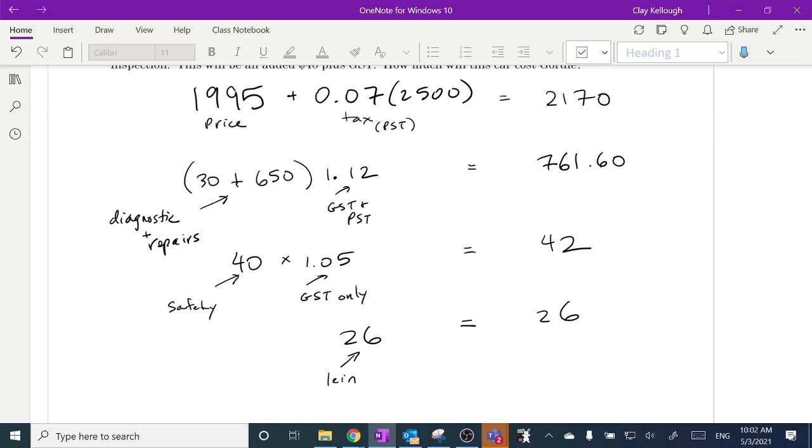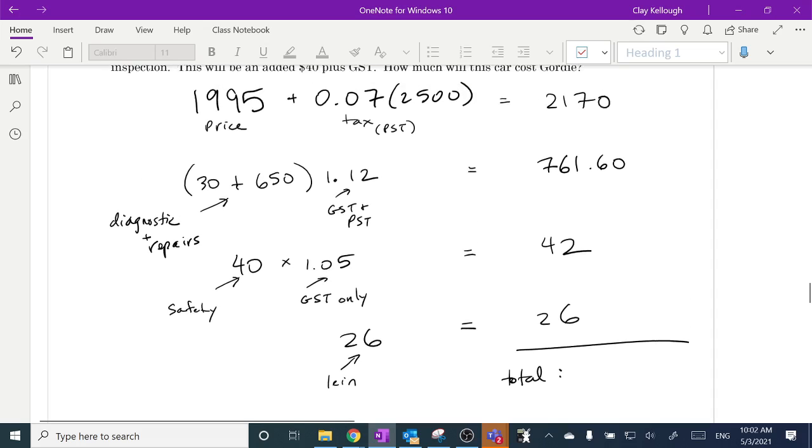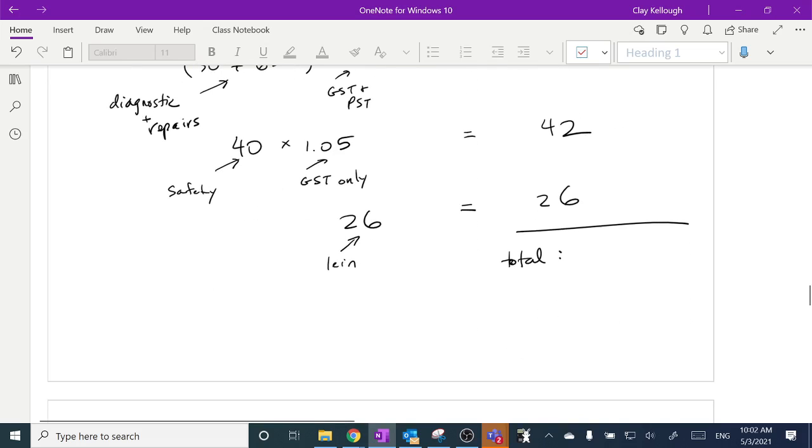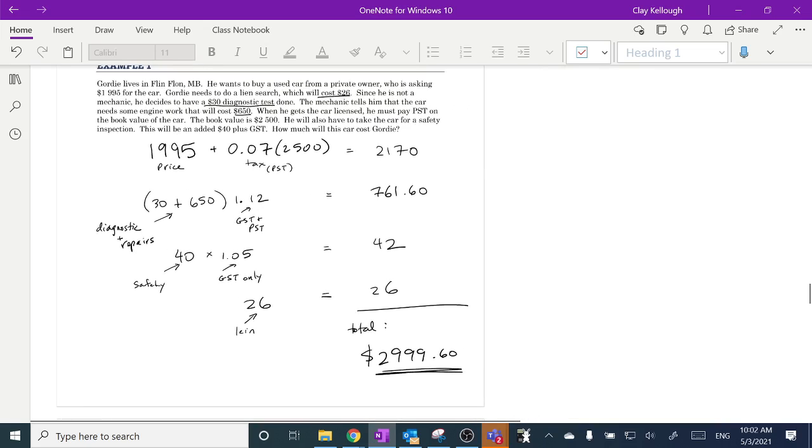So you'll notice I put all these in a column because now we add them all together. So our total price, how much is this vehicle costing? I added those four numbers up and I got $2,999.60. And that's how these things go. You have to read all of the information, figure out which number is which, go to that little chart, figure out which tax goes on which number. And other than that, if you can read and follow instructions, all you're doing is multiplying and adding.